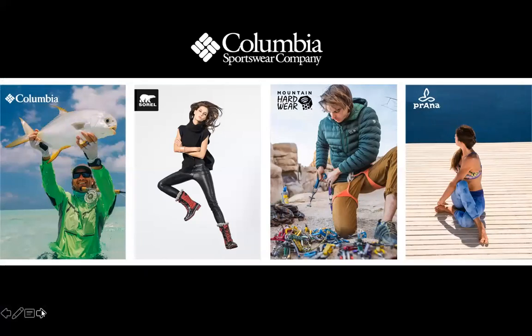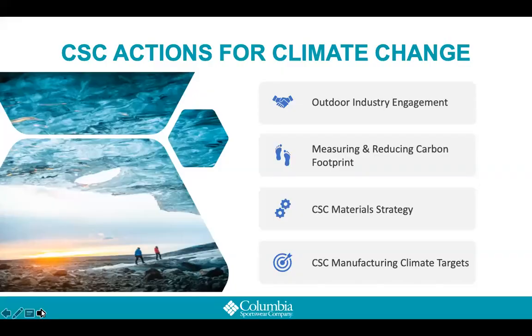And as I mentioned, we are a family of brands, prAna being one of them. So really great working with Rachel on rolling out these climate targets to all of our supply chain, including prAna's as well. So next slide.